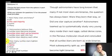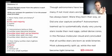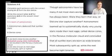What about number 3? How many sun-like stars tighten together? Well, here it says most subsequently split up, while the rest become tight binaries. Well, if most split up, what is the ratio of the rest of them? Well, it's some, because it's not most, it's not almost all, and it's not a very small number. It's some. So 1B, 2B, 3A.